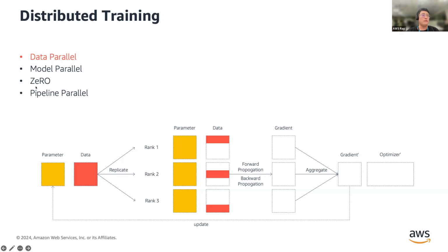And we can also have zero redundancy. When you are trying to coordinate different GPU devices, you will have situations where a GPU is waiting for others to finish some job. The basic idea of zero redundancy is to minimize the time GPU devices spend waiting for each other. And then we can have pipeline parallelism, where we host different model layers on different GPU devices.